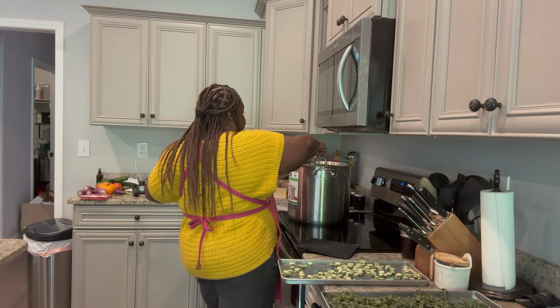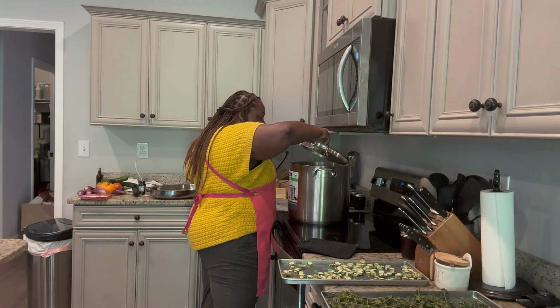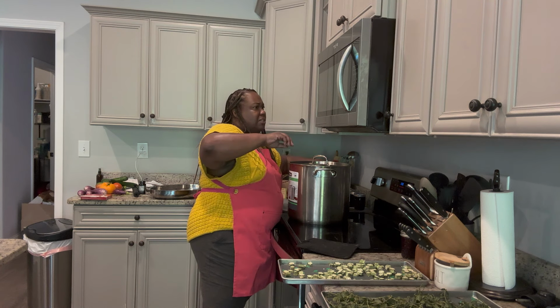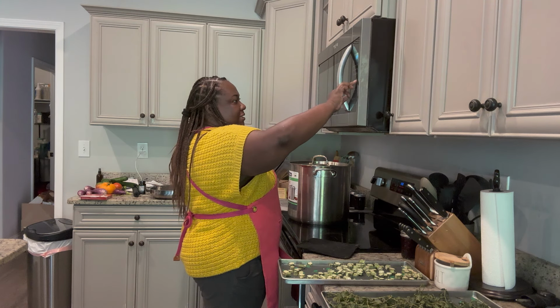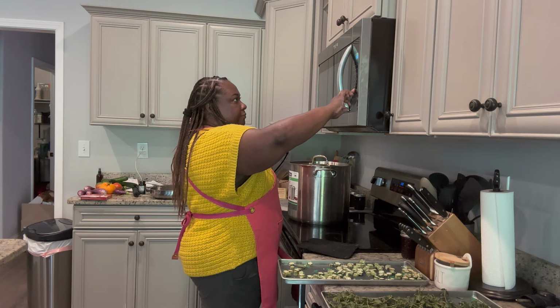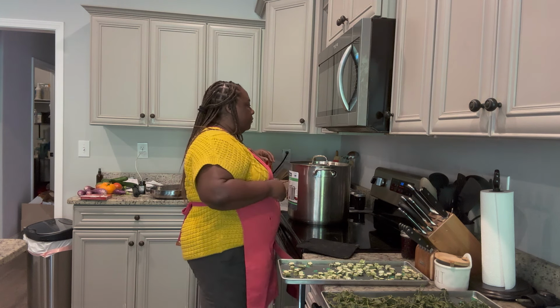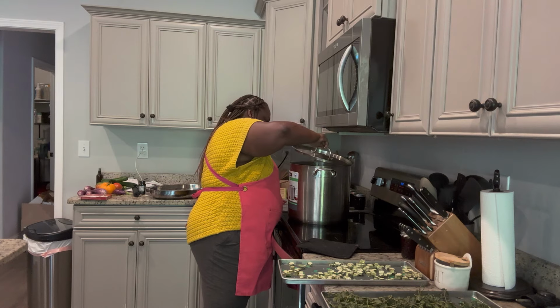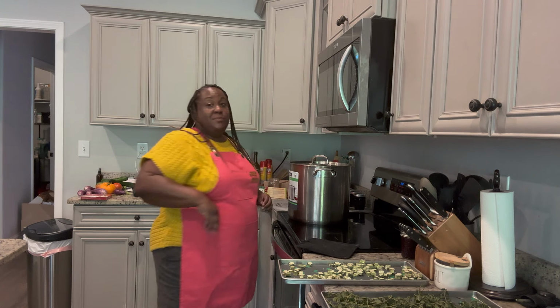So this is all from my, hold on, let me check this. See if this is boiling. Okay, this is our second batch of jelly. So let me set the timer. Okay, so that's gonna go 10 minutes. The first 10 have already come out, so we got a total of 19 jars of jelly.